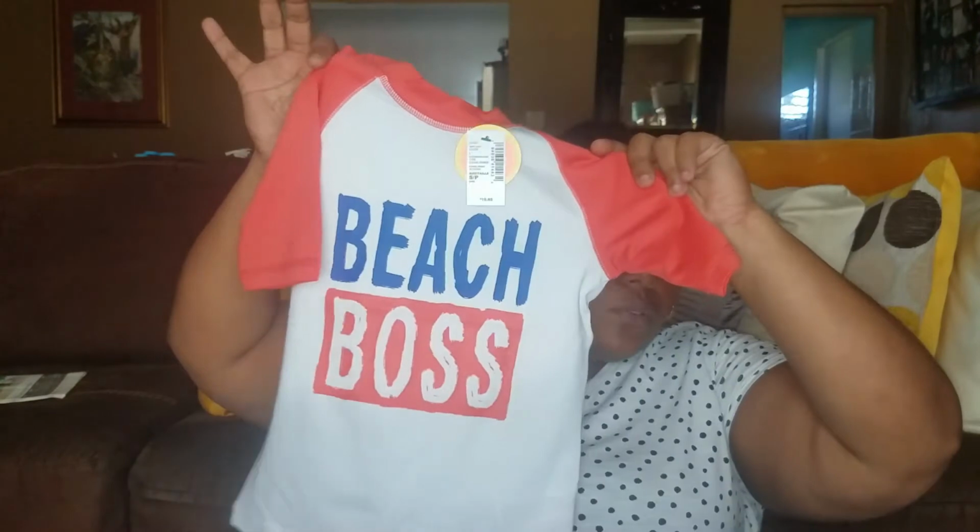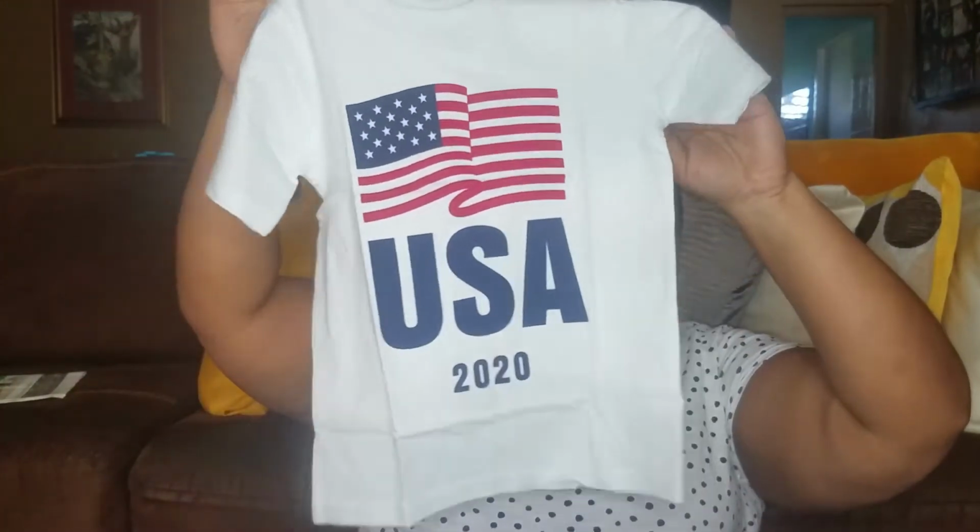This is swimwear. This is the top for the shorts. It's very hot and we have to be careful, along with the sunscreen. I think these help to protect his skin also from the sun. So this goes with the beach shorts. This was also another steal. It was like $1.99 as well. Even though I'm not sure, I still got it because I think it's cute.